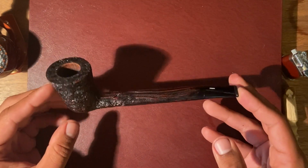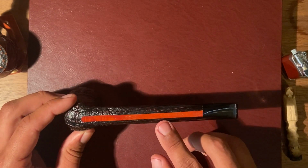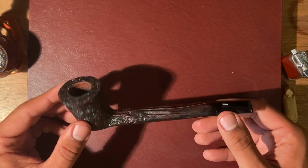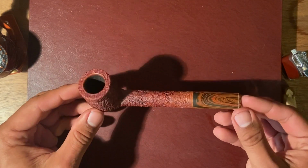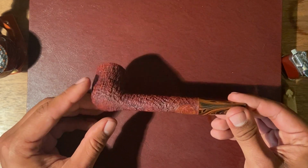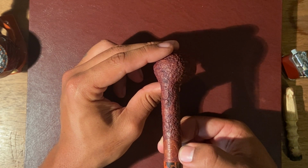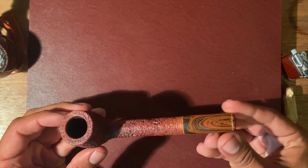Here we have another Castello in the Canadian style. This is an old Antiquary, and it's actually marked with the two Gs there. I'm quite fond of this one as well. Here we have a Larrison, again in that Canadian style. This one has a kind of seal stamp here, and it says Larrison, handmade in Cornwall, England, 2012. But I love the stem.